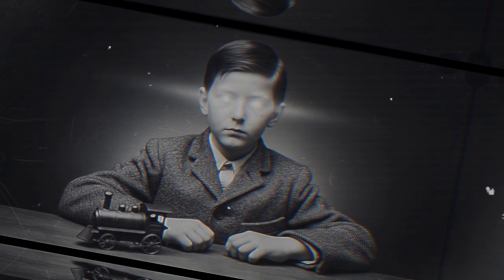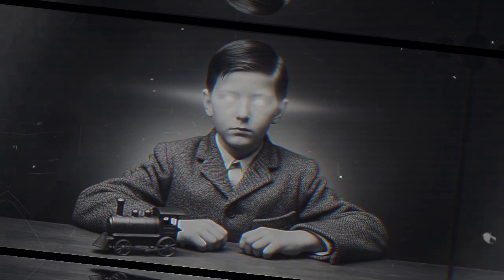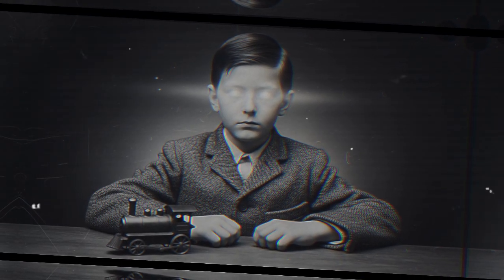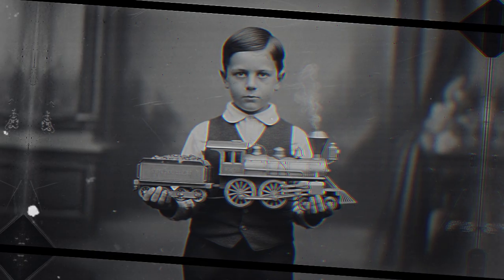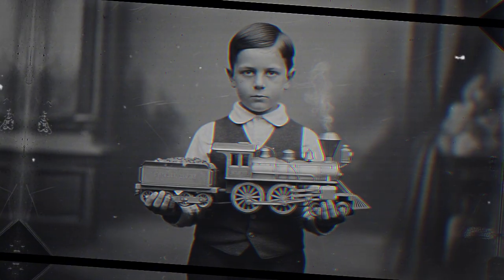The first anomaly became apparent when Emma zoomed in on the toy train's locomotive. Using magnification software designed to reveal fine details in historical artifacts, she discovered that the miniature steam engine contained moving parts that appeared to be in actual motion despite the static nature of the photograph. Tiny pistons seemed to be captured mid-stroke. Drive wheels showed rotation blur that suggested they had been spinning when the image was taken, and most impossibly, the locomotive's smokestack appeared to be emitting actual steam that rose in realistic wisps before dissipating into the studio air.